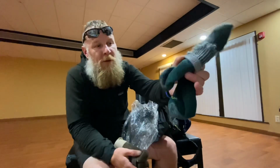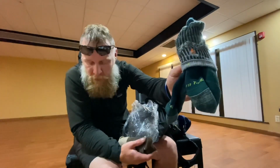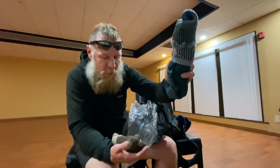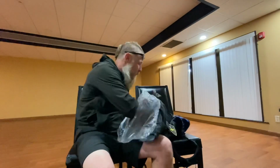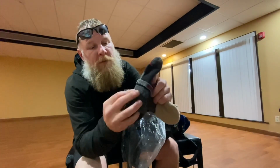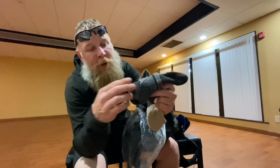Socks. Pair of Darn Toughs. These are longer socks. I'm probably gonna have to start switching to the shorter pair now that it's getting warmer. This is a pair of Feetures. Look, there's grass and dirt all over it. These are a pair of Feetures socks.